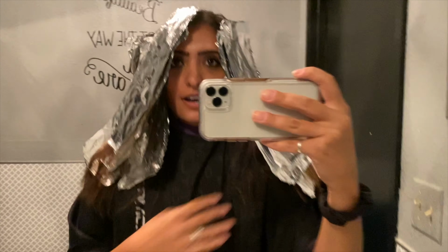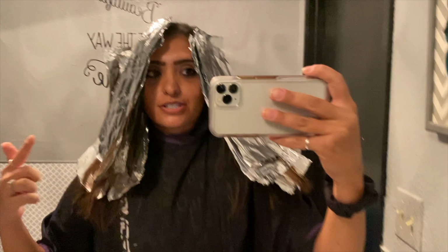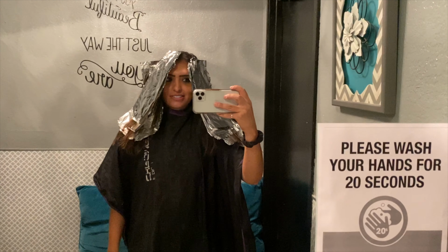Okay. Here's what we've got. We are moving the balayage up. We've added more hair to it, and we're waiting for it to process. I will bring you guys back on the next stage.